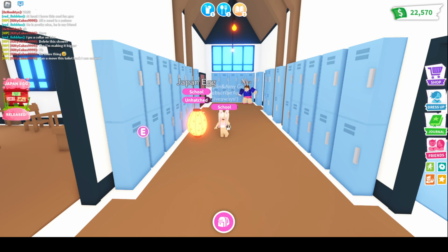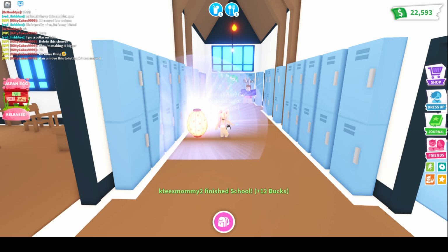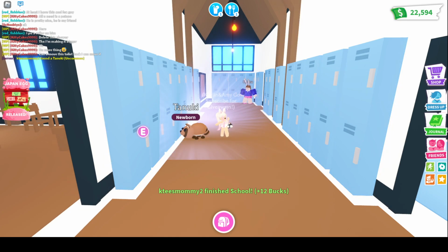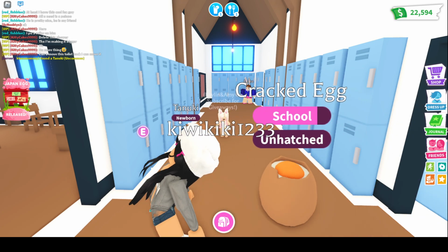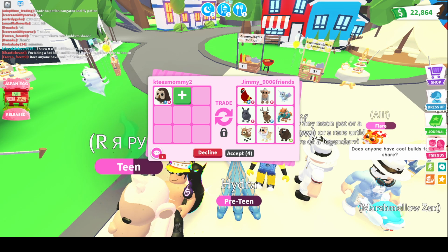Okay, we're in a totally different area of the school. I never hatch eggs in the hall. I thought it'd be fun, though, just to try something different. Oh my goodness, and we got a tanuki. I think that's right, is that how you say it? Oh, I don't have many of these, you guys.